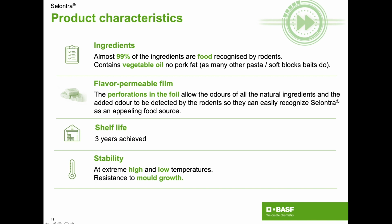The ingredients in Selontra are almost 99% human food grade ingredients, so things that we'd use in food that we eat. It's all bound together with vegetable oil. Many soft blocks are bound together with pork fat, but ours is a vegetable oil. In some countries, some regions, this is a really important point.